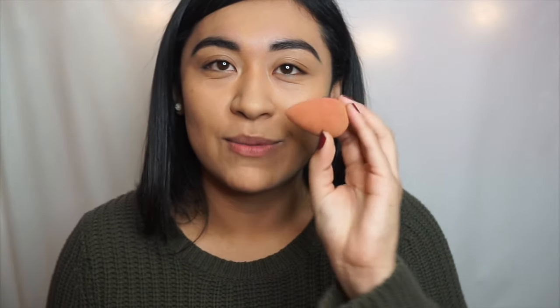All right. Dab, dab, dab. Dab. I saw this meme and it was like the only dabbing I do, and it was a picture of the Beauty Blender and I was dying. Yeah, it's funny. Okay. So now I'm going with the MAC Pro Longwear Concealer.